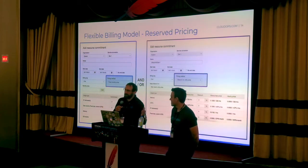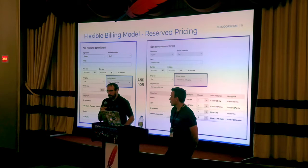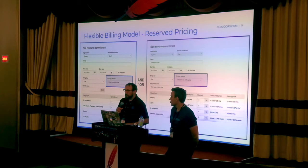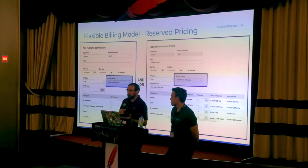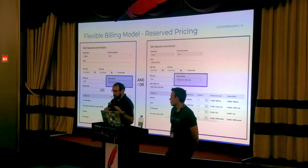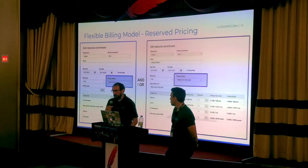But you can do 1 by 2s, 2 by 4s, 4 by 8s, whatever. It doesn't matter. It's the consumption of the pool of resources that matters. And if you go beyond your pool of resources, then you're just charged utility rate. So you could be within your pool for your CPU, but go above on memory, and then you're only charged for the memory that you consume at utility rates, and your reserved pool is charged. Now, there are two different ways to do reserve pricing here.